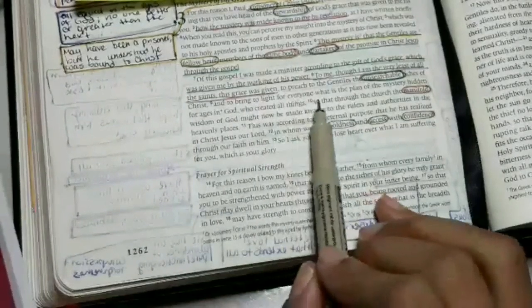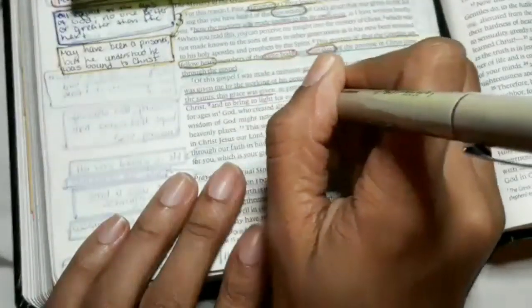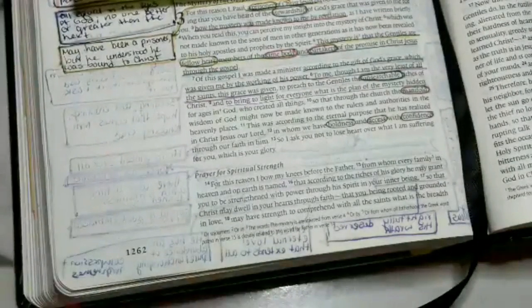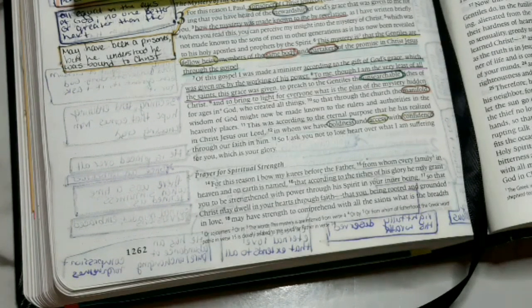Okay. So going to verse 9, it says, to bring to light for everyone what is the plan of the mystery hidden. What I'm going to underline basically means that we are to share the gospel together and make it known to all once God reveals it to us. So if God reveals something to you, it's definitely not for you to just keep it to yourself, especially if it can help someone else. It is meant for you to reveal whatever was revealed to you to the next person. And I'm hoping I'm making sense. I don't mean if he reveals something personal.